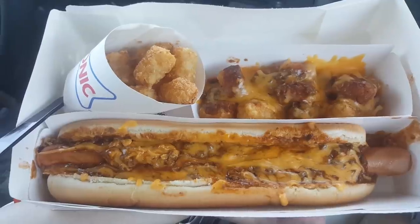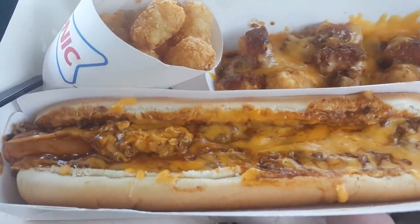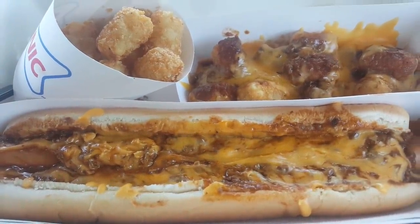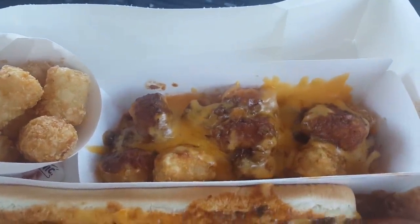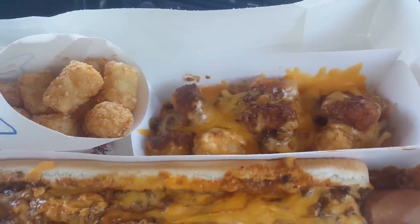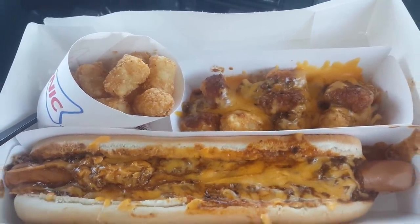I'll let you guys have a closer look. I got us their Footlong Coney chili cheese hot dog. It's a very long hot dog with lots of cheese and chili on it. And I also got us their chili cheese tater tots. Looks really good.